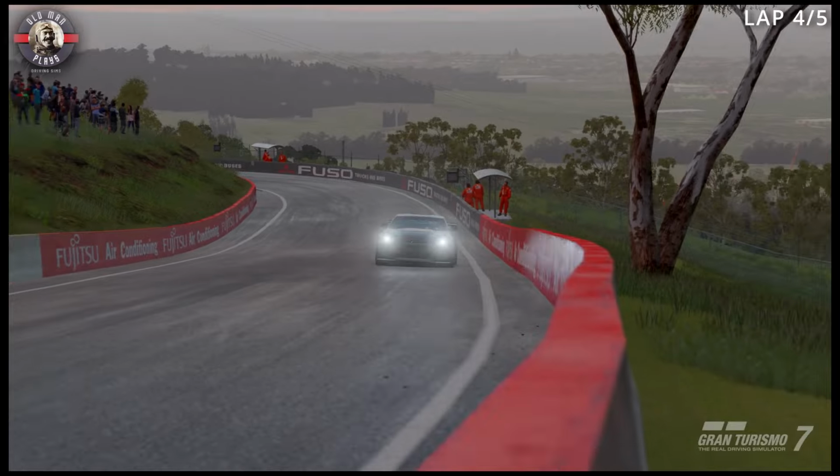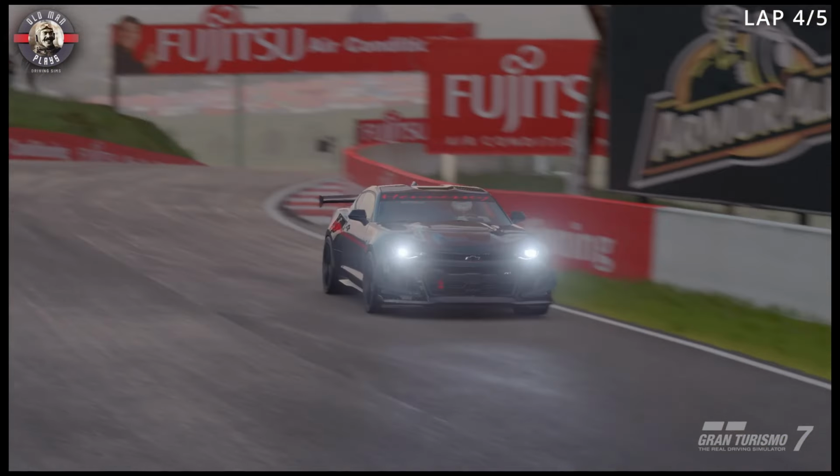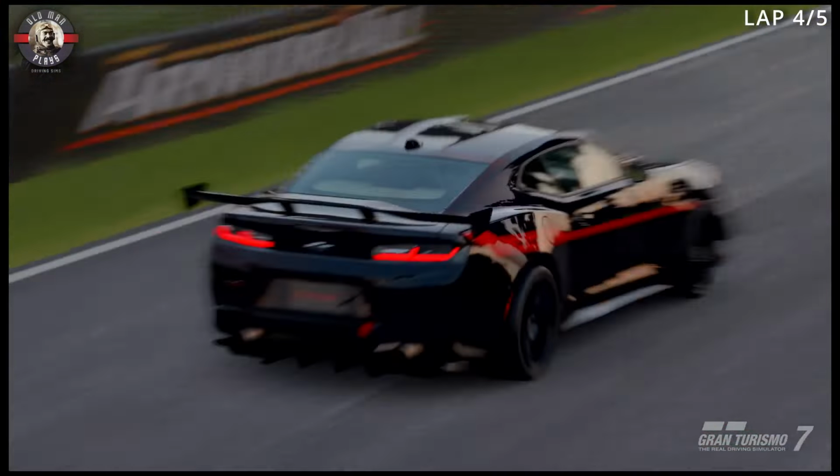You can see that the sky and the lighting is taking on a kind of orangey, pinky hue to it as the sun goes down here. Oh, another little scalp on the wall there for good measure.